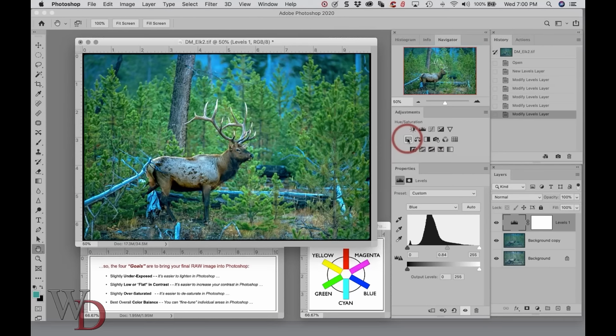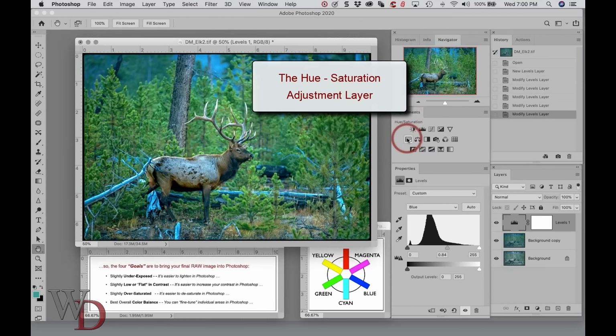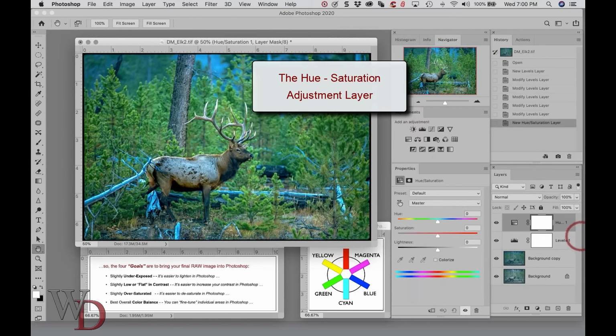The next thing I'm going to do, remember I said levels and Hue Saturation, that's the 1-2 punch. So I'm going to go back to the adjustments panel. I'm going to click on Hue Saturation. It's active because it's dark gray, but now we have different properties. Some things I should say about the Hue Saturation. I almost never use the master channel.